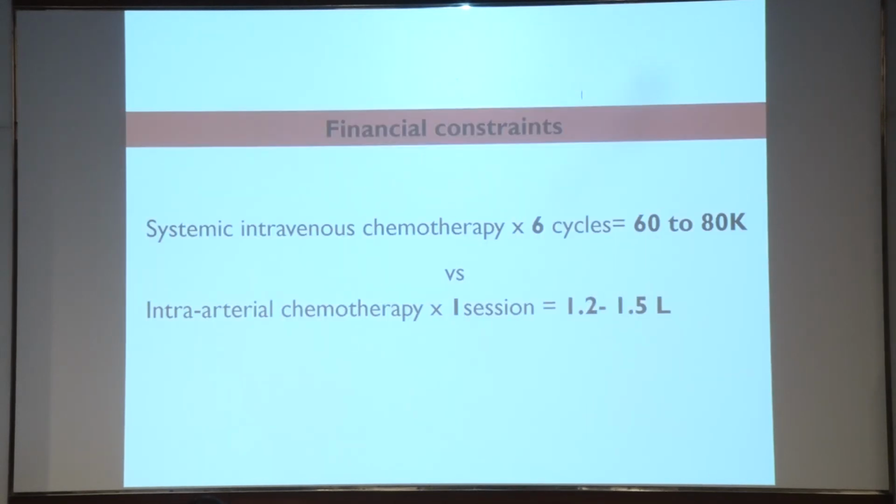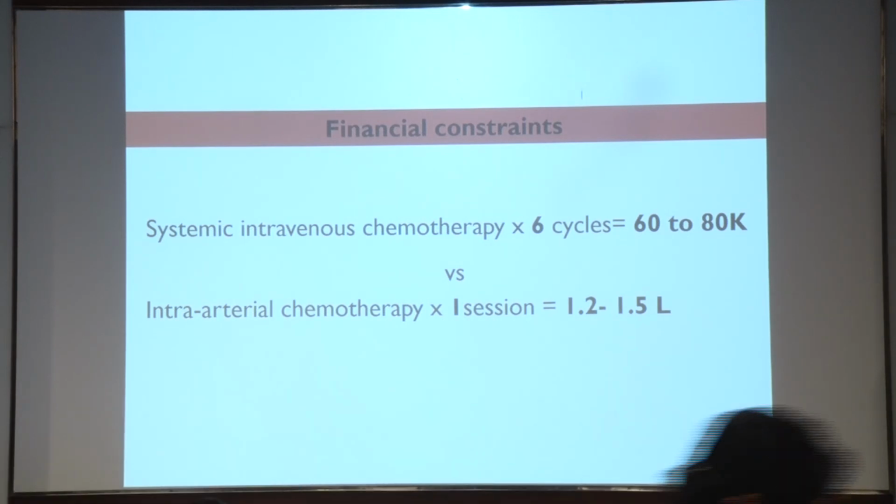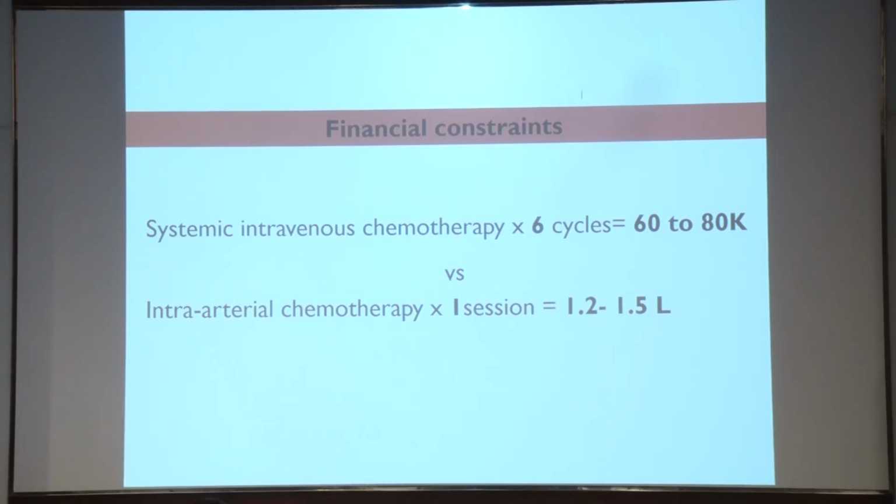Now, the most important thing in our practice in India is, unfortunately, retinoblastoma is seen in the low socioeconomic group. I'm sure everyone agrees to it. And I hardly give intraarterial chemotherapy. Most of the patients are very poor and they cannot afford it. A systemic intravenous chemotherapy for 6 cycles would cost a patient 60 to 80,000, completing the entire treatment.